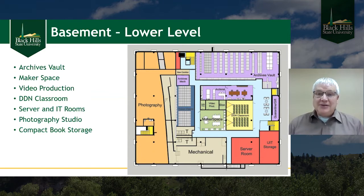You'll see on the left side of this photo is photography, which will stay in operation during the renovation. Some other things you might notice are the purple, or the archive area. We're moving archives from third floor to first floor. Other space in the basement that you recognize, the DDN classroom is still there. That old TV studio we're now making into a makerspace.